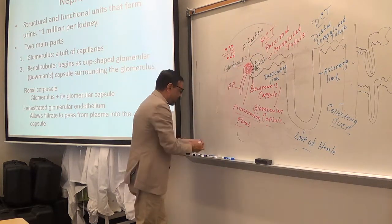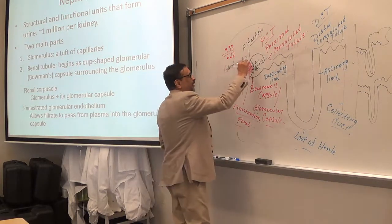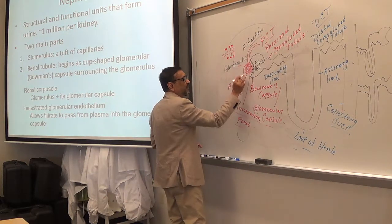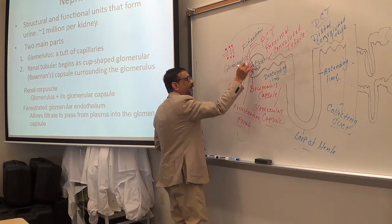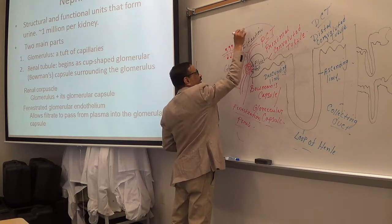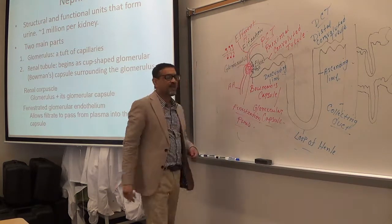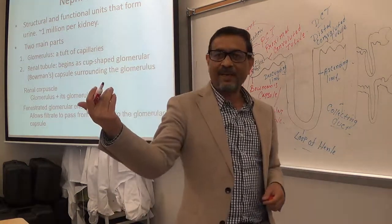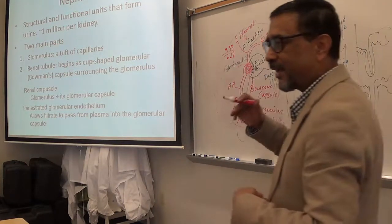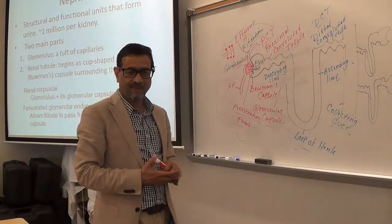Okay. Then after filtration happens, the blood now gets out through this arteriole. So it enters through this one, circulates for a long time, and gets out through this one. This is called the efferent arteriole. So afferent starts with A, so blood arrives into the capillary, and efferent exits, takes the blood out from the glomerulus or capillary ball.